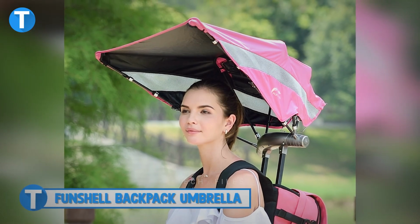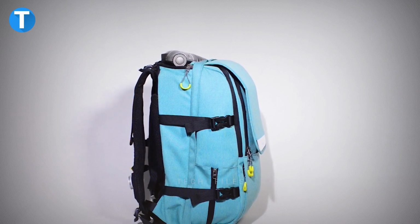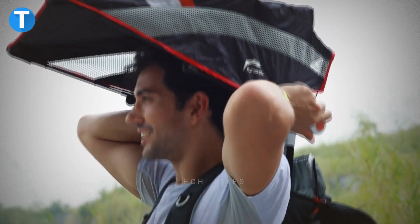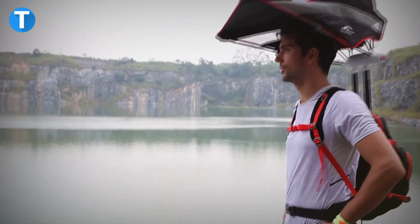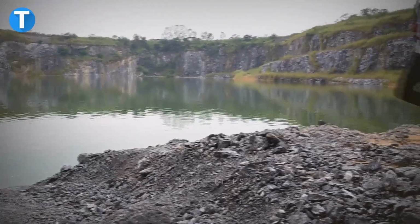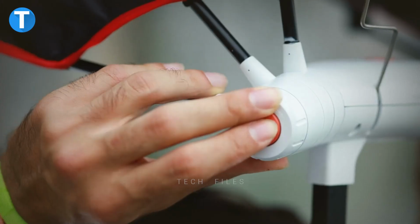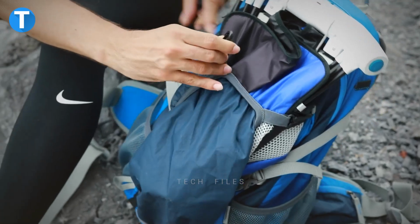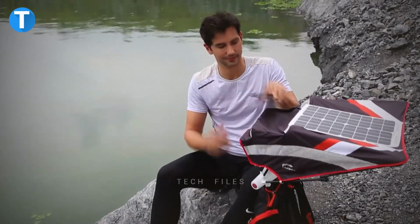Fun Shell backpack umbrella. Backpacks are a part of life. Now imagine carrying one that shields you from the harmful radiation of the sun or rain. The Fun Shell Backpack Umbrella is a lightweight combination of a backpack and an umbrella with a large capacity that can fit most of your essentials for everyday or outdoor activities. A suspension system supports your back from feeling a heavy burden after you must have filled the backpack. It comes in a fashionable design and is integrated with UV protection and water repellency capacity to protect you outdoors regardless of how wicked the weather tries to be.